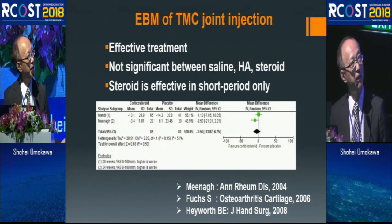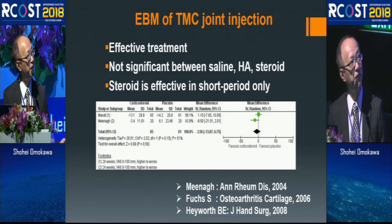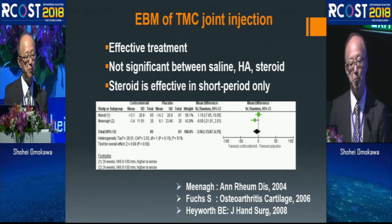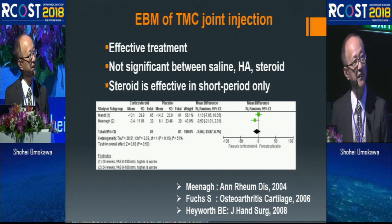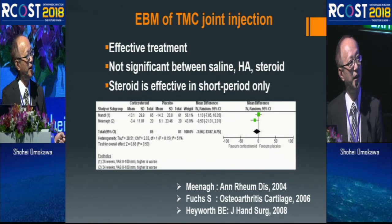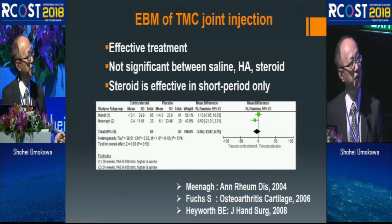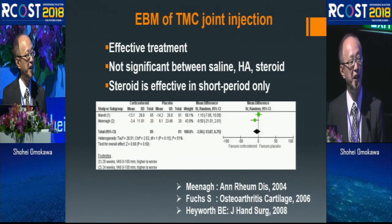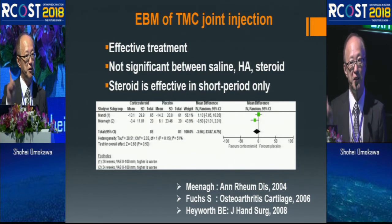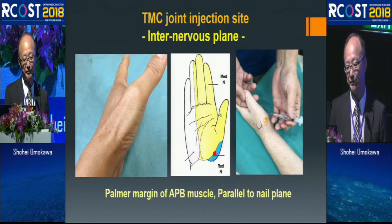And also, the EBM of TMC joint injection says this is an effective treatment also, but we found no significant difference between saline, hyaluronic acid, and steroid. And so steroid is effective in a short-term period only. And so in my clinic, the injection is tried only once, never again.